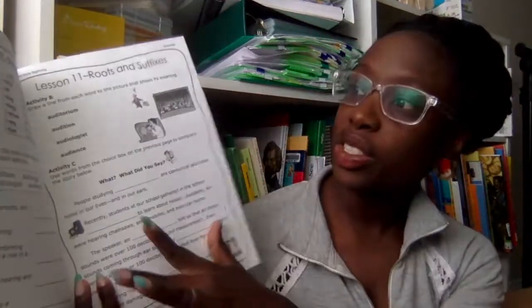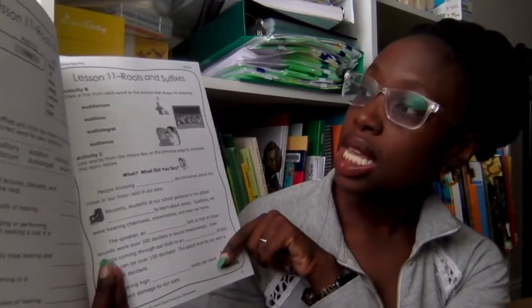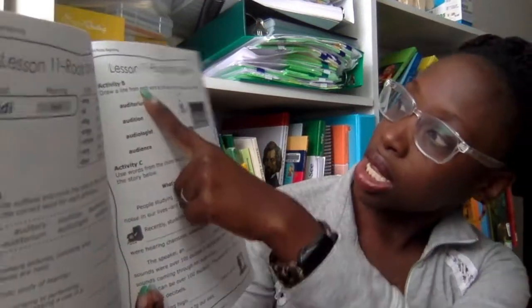But just open it up. Lesson 11, roots and suffixes. So it's giving you root words here, suffixes here. It'd be helpful if I could talk. But it is, how can I describe it? It is meaty, but not over the top and like too much.